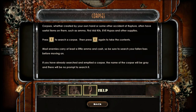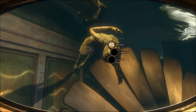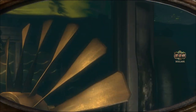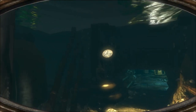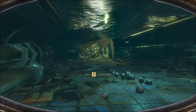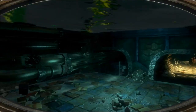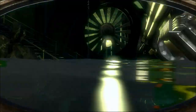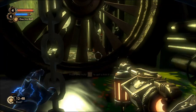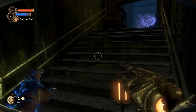That message was Tenenbaum, shared enemy. This corpse has $4 on it, which we are happy to receive. Rapture Masquerade Ball, 1959. That's a familiar poster from the first game. Now we're up on the dry land. Back there, there's an audio diary that we can't get yet. We'll have to come back once we have telekinesis.